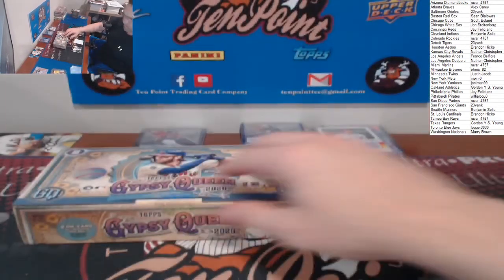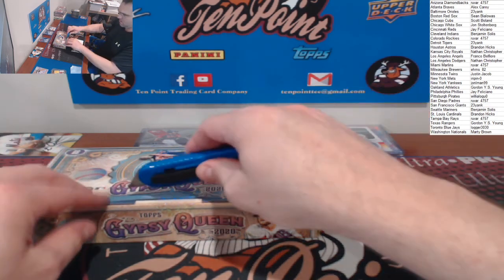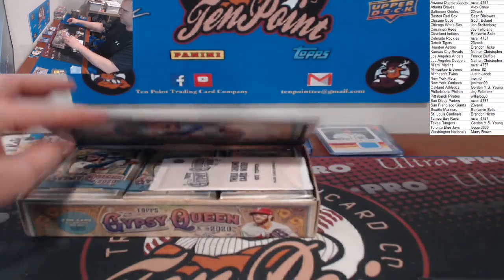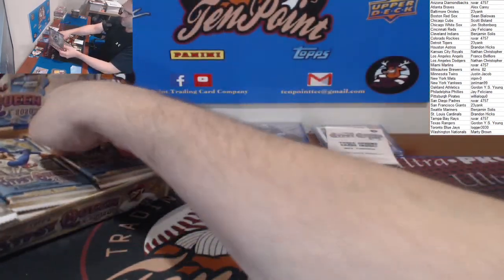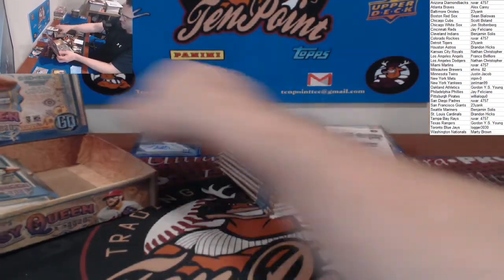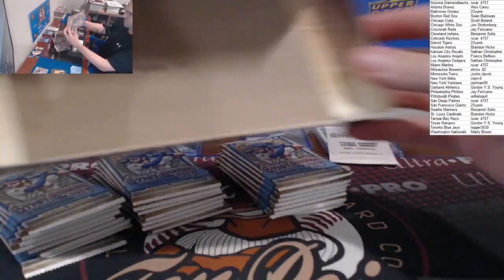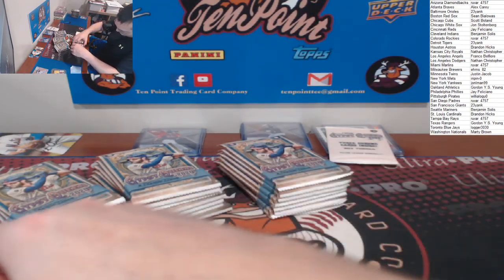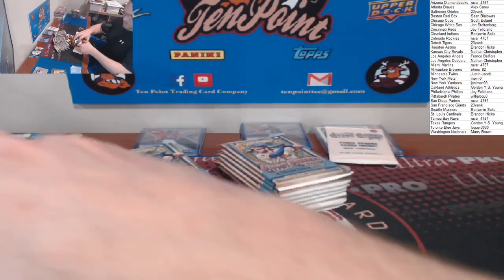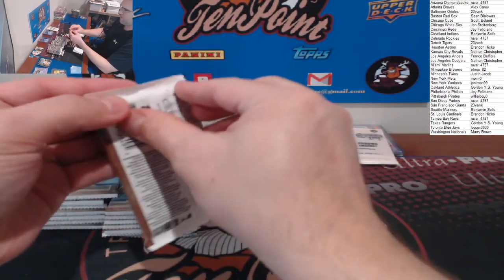Right, Gypsy Queen, we are looking for two on-card autos per box. And lots of inserts. Empty box. Let's get these out of the way. Top, soft sleeve those later.